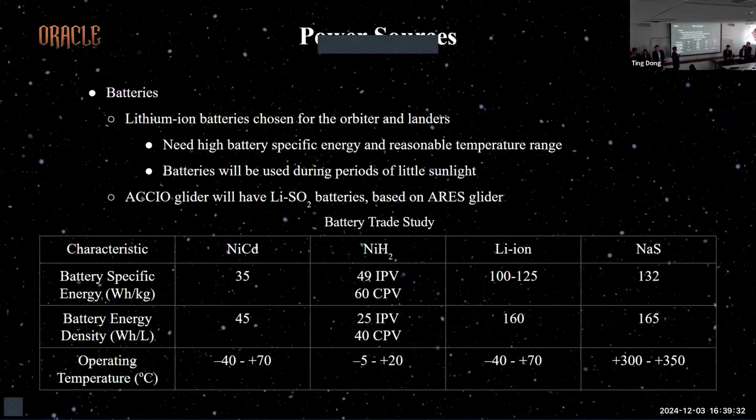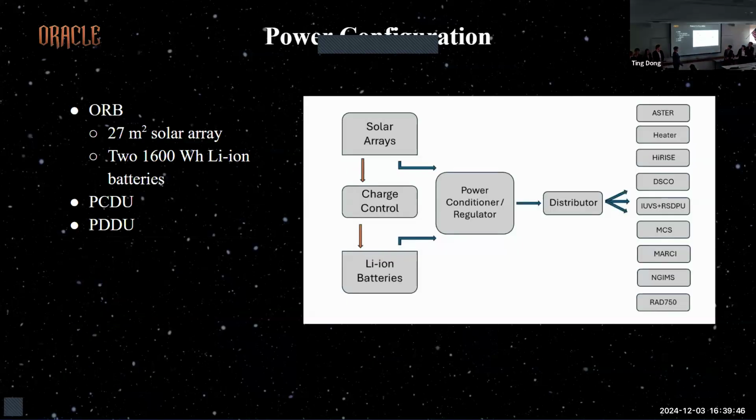And then for the Accio glider, it will also be using lithium ion batteries, but according to the Ares glider proposal, they have a specific one chosen, which is lithium sulfur batteries. And here's a trade study of all of our batteries.